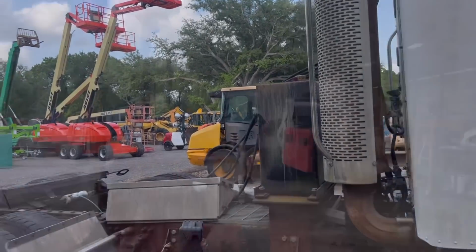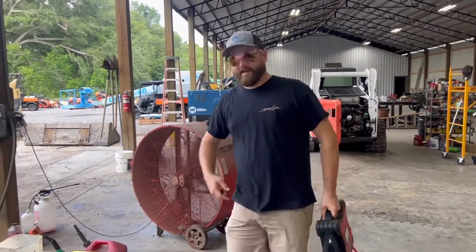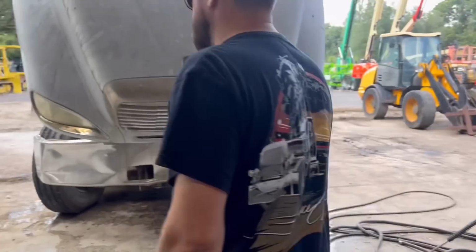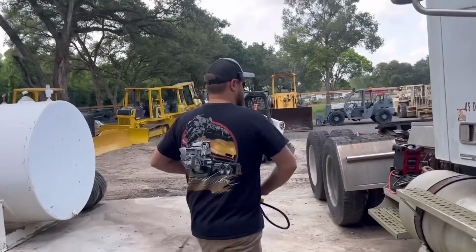That ain't good. Found a brand new one that's got 98% charge in it. This thing's gonna do what I tell it to do or else. I'm about to gang bang these batteries.